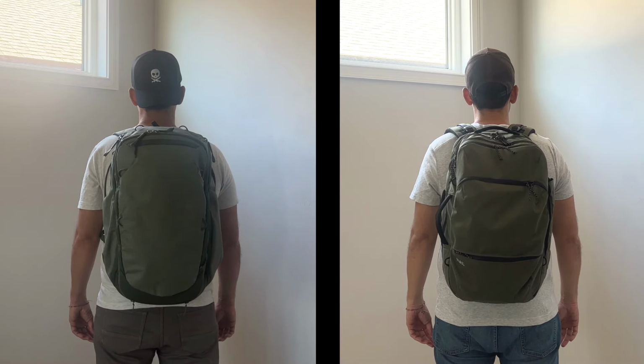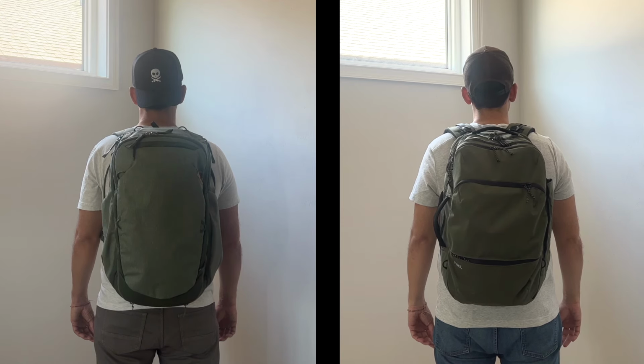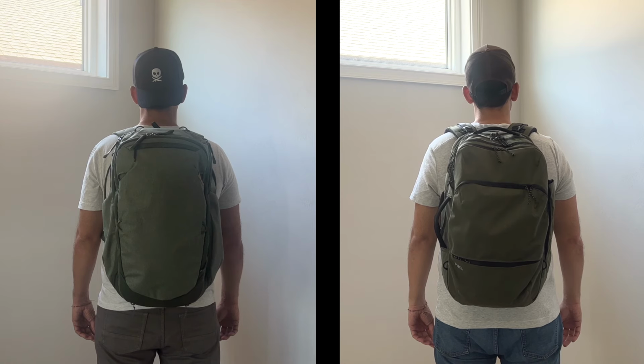And kind of coming back to what I was saying about the materials, the Peak Design bag just always kind of looks the same whether it's full or it's empty, whereas Pakt's bag just maybe feels a little bit less bulky if it's not as packed out.